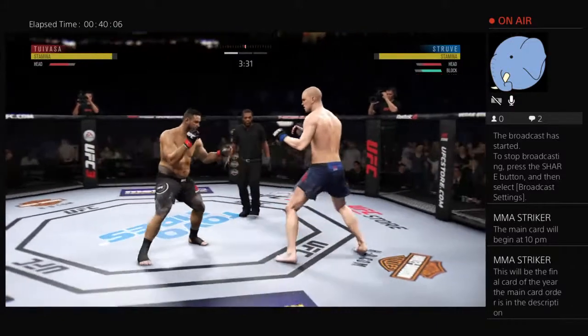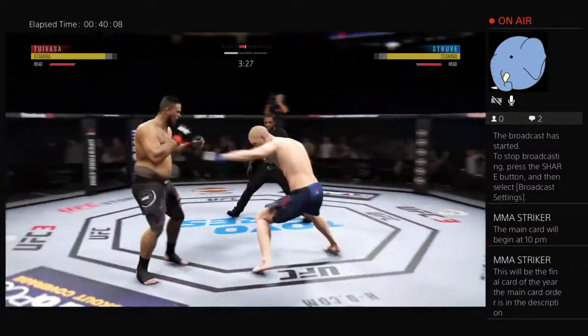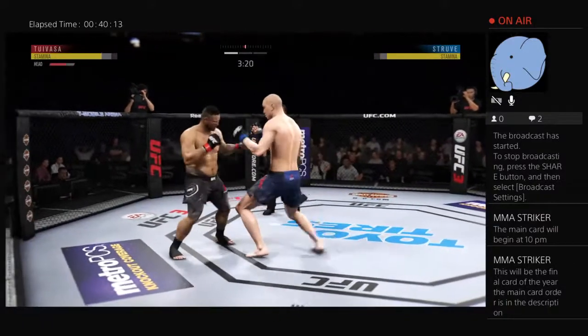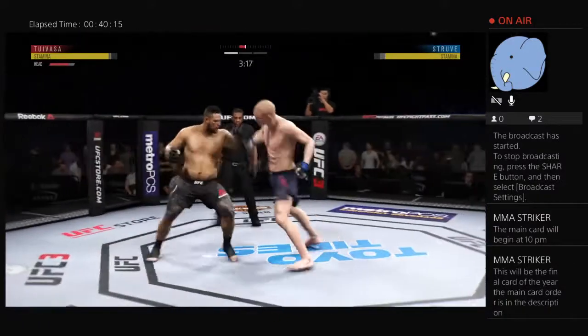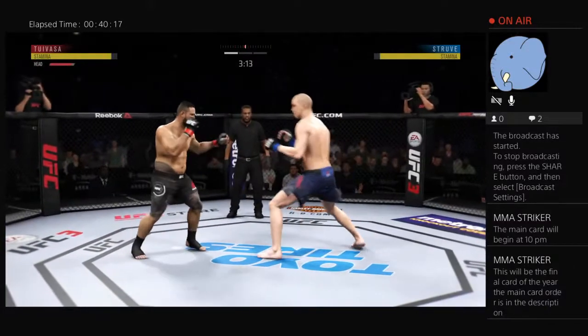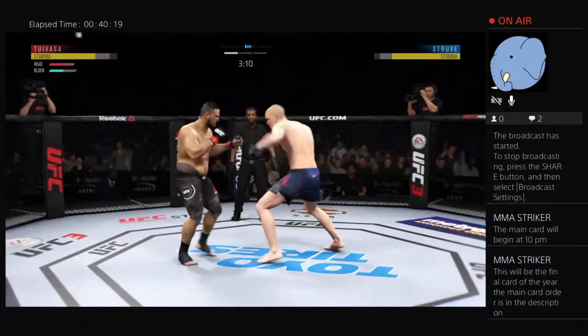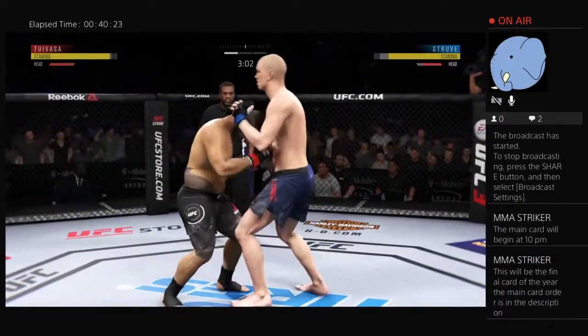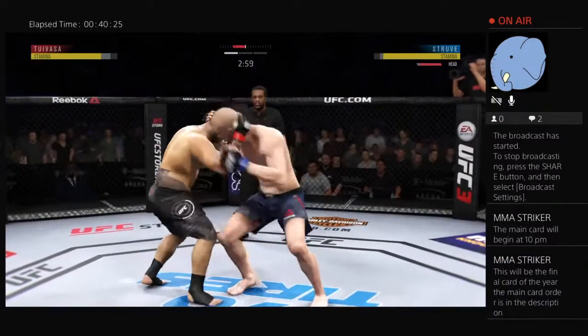Struve gets hit with a kick. Unable to connect with the right. Oh, working well off of that jab. He's able to slip the left there. In the clinch now, Joe. He transitions to the tie clinch.